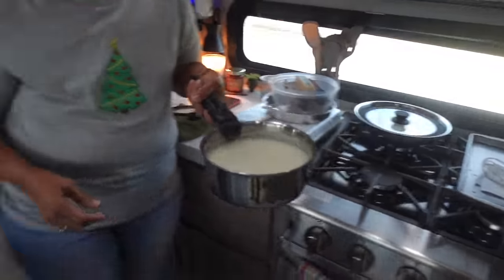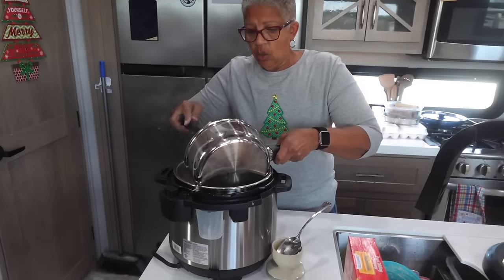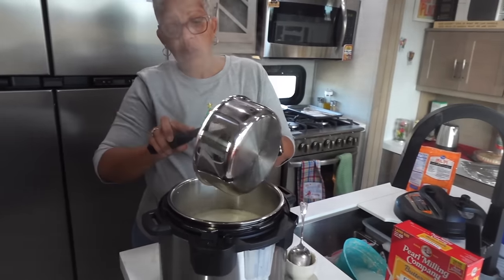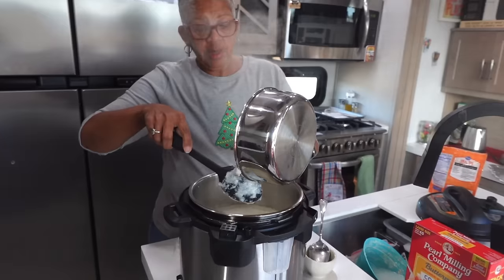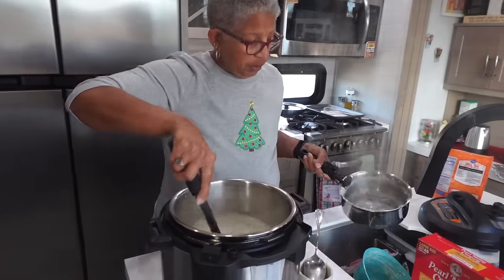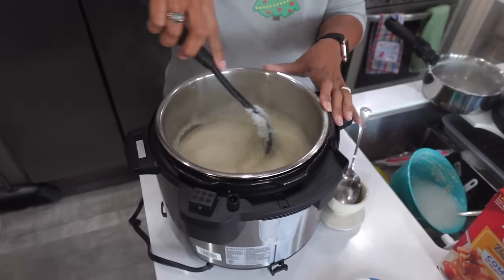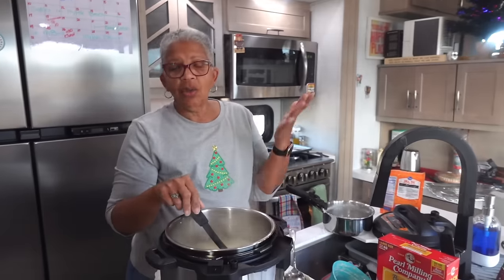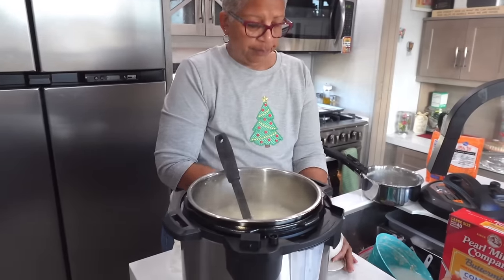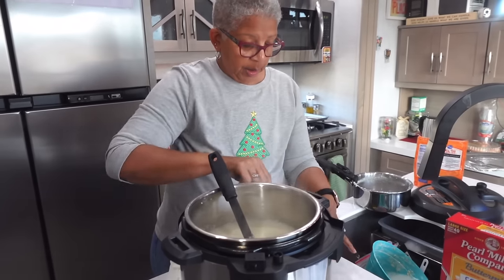I researched last night and I found that you shouldn't cook instant grits in the Instant Pot. So what I did was I cooked my grits on the stove and now I'm transferring them to the Instant Pot to keep warm. You know how grits can get cold so quickly. It's because of the volume of grits, because we're having guests. This is not something I normally do. We're having guests, so I cooked a little extra grits, and I didn't want them to get cold, and I wanted everybody to be able to enjoy some grits.